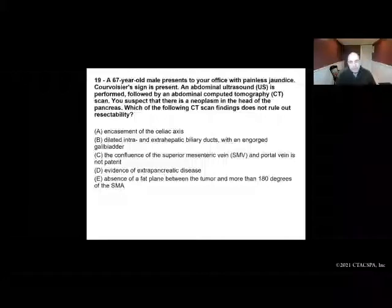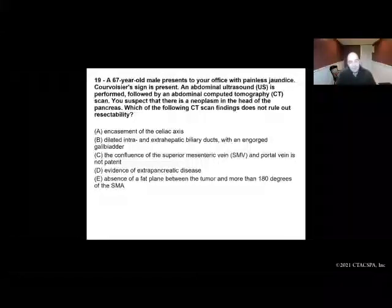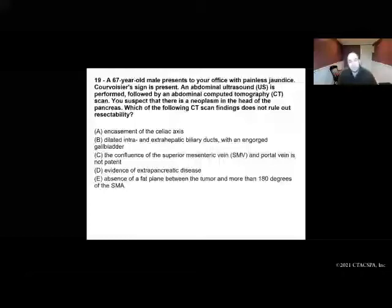Encasement of the celiac, dilated bile ducts, intra and extrahepatic with engorged gallbladder, confluence of the SMV and the portal vein is not patent, evidence of extrapancreatic disease, absence of a fat plane between the tumor and more than 180 degrees. Right. So this is actually a pretty easy question, because I don't know if anybody here ever watched Sesame Street, but which one of these things is not like the other? You've got four things talking about vascular problems, and you've got one thing talking about a bile duct. So that should raise a flag right there, that unless that's an egregious answer, you should give it serious consideration as possibly being the answer.